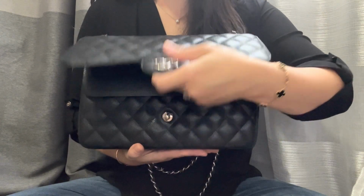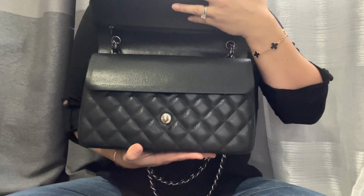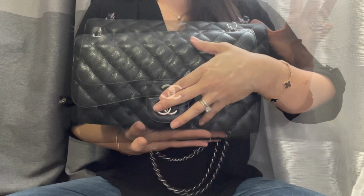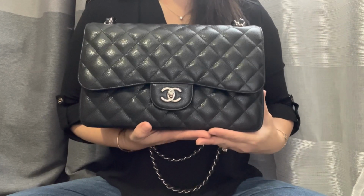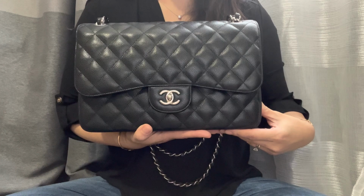And I do really love the double flap. I know some people don't like it, but I just think it's so Chanel, right? So I do really love having that piece of Chanel, and I still think that if you have always wanted one, getting one classic flap in your collection is really nice. So yeah, this is the second bag that I have in my collection.